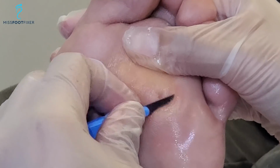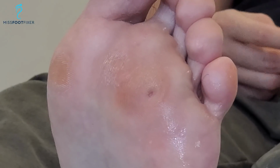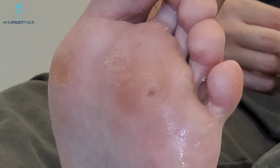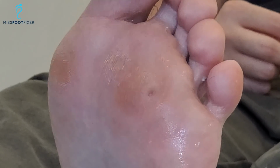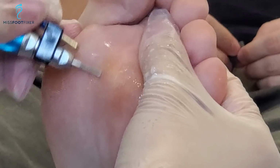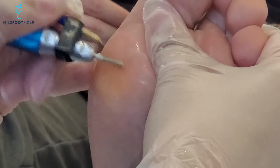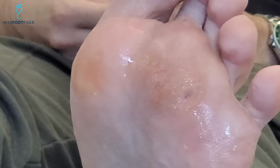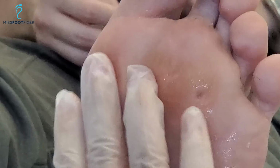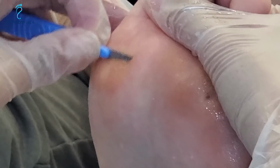I think obviously work shoes don't really help. Can you wear black shoes with a thicker sole? As long as they're smart shoes. Yeah, it might be worthwhile considering that, because we don't have a lot of fat pad in the foot, so you're putting a lot of pressure. Do you smoke? No. Smoking can increase that risk of developing these. Just gonna finish clearing these up.